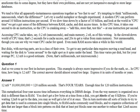So the CPU is cranking away. Add this, store that, test this, at 1 instruction per second. Now, accessing CPU cache, as of this writing at least, takes about 0.2 nanoseconds, a fifth of a billionth of a second. And main memory takes about 2 nanoseconds to access. So in the slowed down world of CPU time, that's 2 seconds for a cache access and 20 seconds to get a value from main memory. Be sure you follow that, because I'm going to ask you to do a little of it for yourself in an in-lecture question shortly.